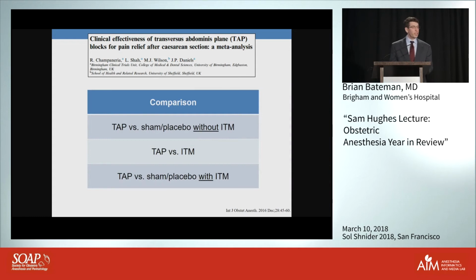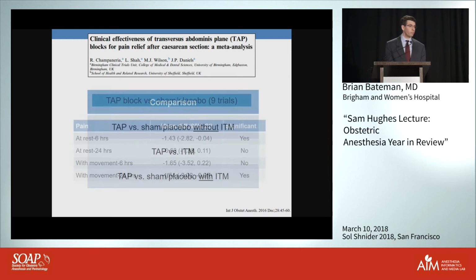They divided the trials into three groups based on the comparisons that were being made. The first group were studies looking at TAP blocks versus sham or placebo blocks in patients who did not receive intrathecal morphine. The next group of trials were a comparison of TAP blocks versus intrathecal morphine head-to-head. And then finally, they looked at trials that compared TAP versus sham or placebo blocks in patients, all of whom had received intrathecal morphine.